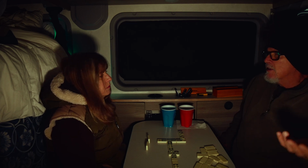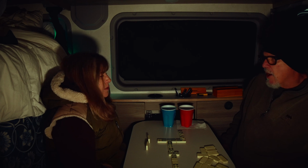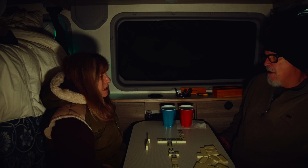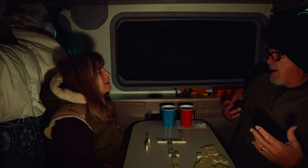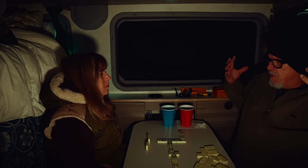So just imagine you're in your warm sleeping bag. Now you got to get out. It's non-stop rain. Everything you own is wet. So now your backpack weighs a lot more, and it's pitch black out there.